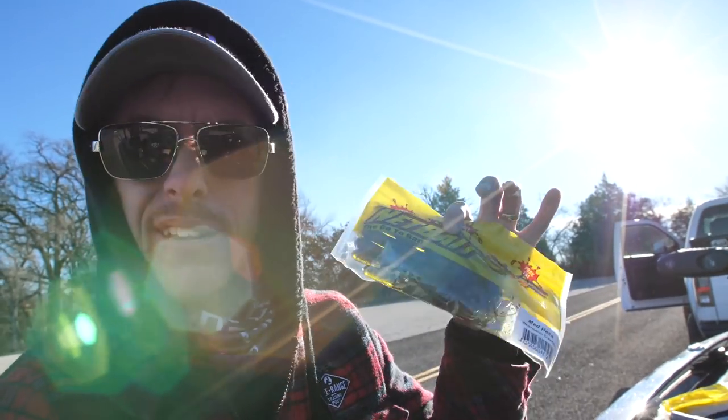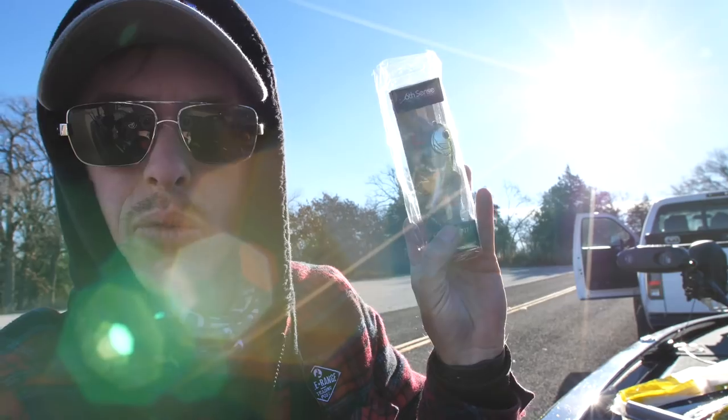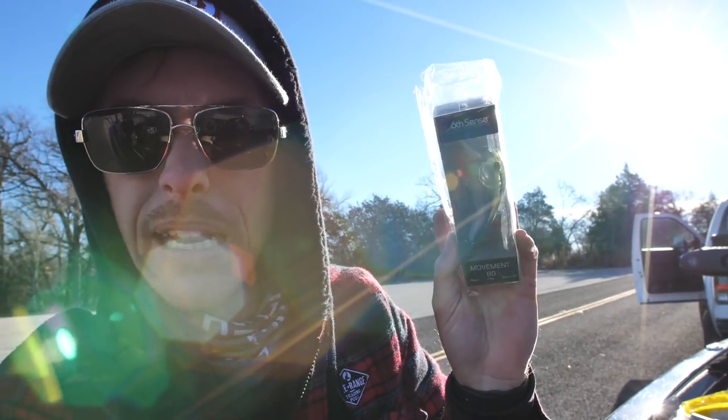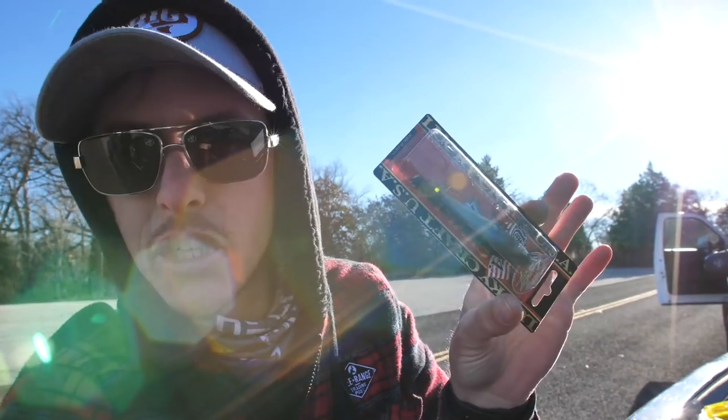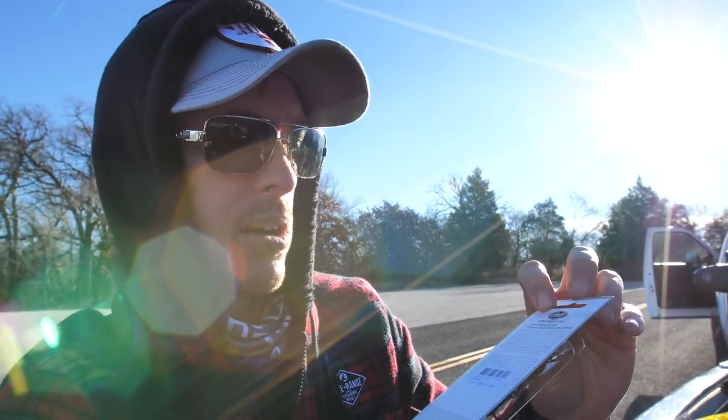There's a net bait in here, which is kind of a bigger hog. And we also have a kind of a square bill deal. This is a 6th Sense Movement. It's kind of like a wake bait slash really wide wobbling jerk bait. Gotta have a jerk bait in the box. January through March, I just say you gotta have a jerk bait in here. This is a Lucky Craft. They're known for making pretty high quality stuff.